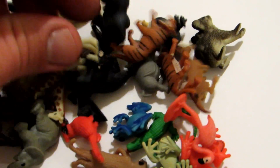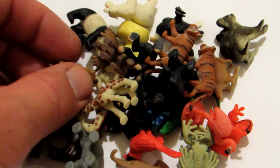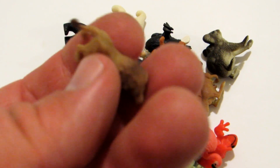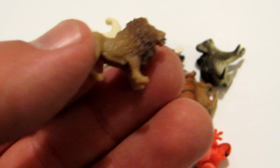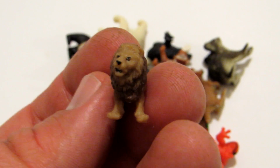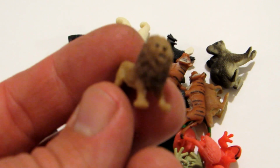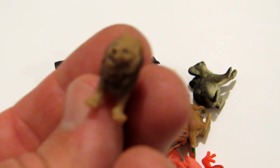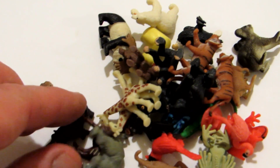So this is the set, the 81 pieces of SAFARI LTD, brand new good luck minis. And I'm gonna start with the wild nature wildlife category. I'm gonna show every one of them. So that's the lion.